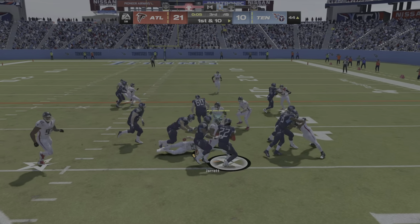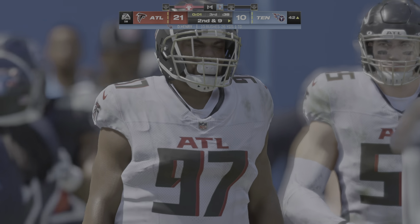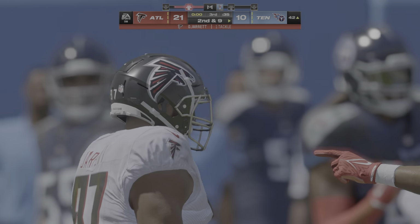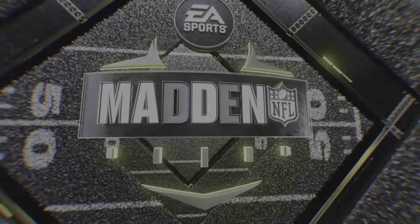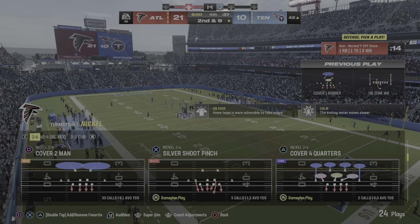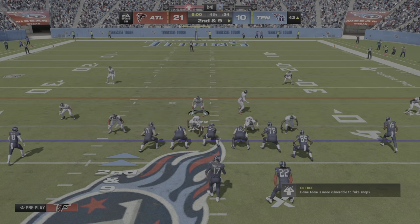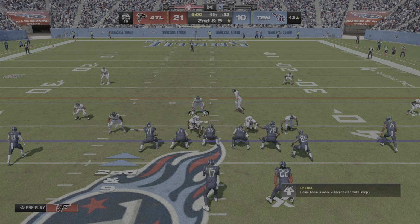10th carry now for Derrick Henry. And he'll be brought down at about the 42. Only a yard on the gain there as time will run out on this third quarter of play. Back now in Nashville. It's Titan football here as they trail to begin the fourth quarter. From the 42-yard line, here's 2nd and 9.